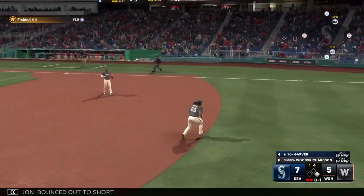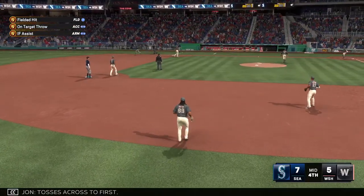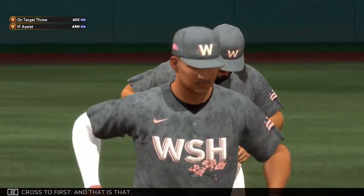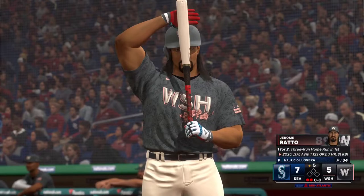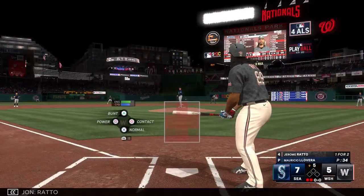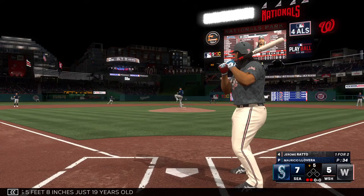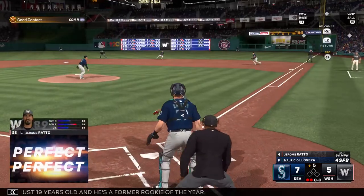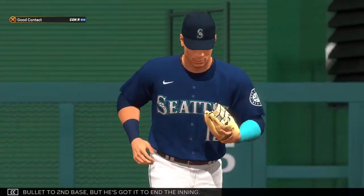Bounced out to short. Tosses across to first, and that is that. But two runs for him, and they jump ahead. And midway in. Hey, drive that pitch. Oh, here we go. Now batting, Ratto measures 5 feet, 8 inches, just 19 years old. And he's a former rookie of the year. Now a bullet to second base, but he's got it to end the inning.